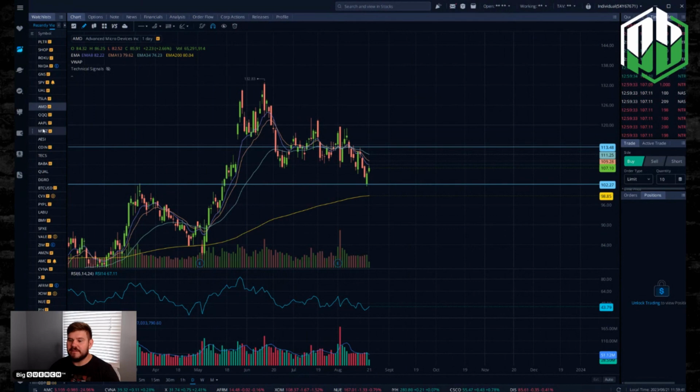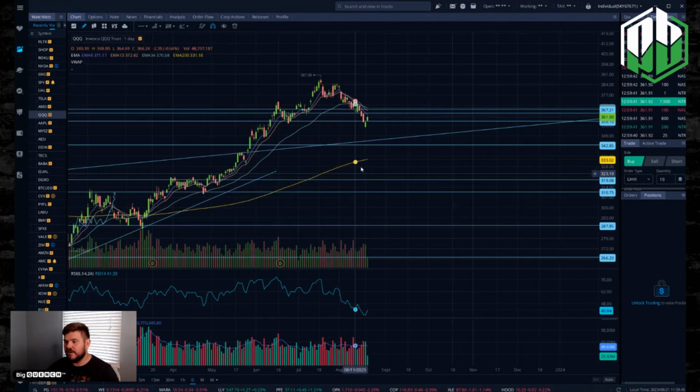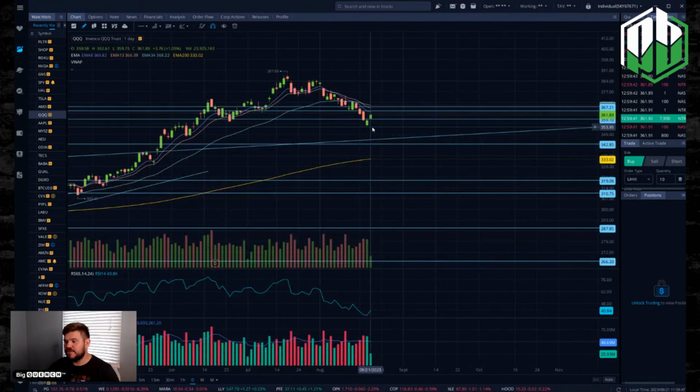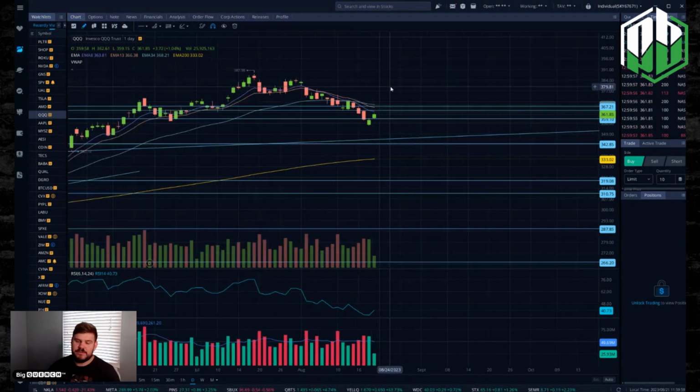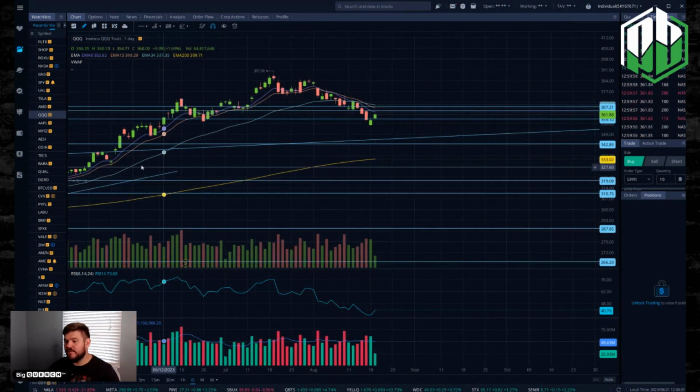I'm looking at then the Qs, just your average measure of the technology sector at large. Similar chart here. We've pushed down as low as about 355. We're trading in between this channel here at about 359 to 364. What we need to see is a push up above 364 and then above 368, and then we'll be bullish to the upside. If we don't, then we're probably going to come down and test previous resistance.